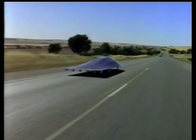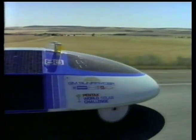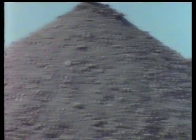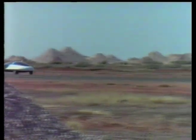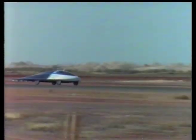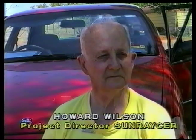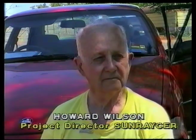The first World Solar Challenge race was held in 1987. The General Motors Sun Racer left the other competitors behind when it set an average speed of 67 kilometers per hour. The project director behind the Sun Racer was Howard Wilson. Howard, how has the Sun Racer's shape contributed to the shaping of current solar cars today?